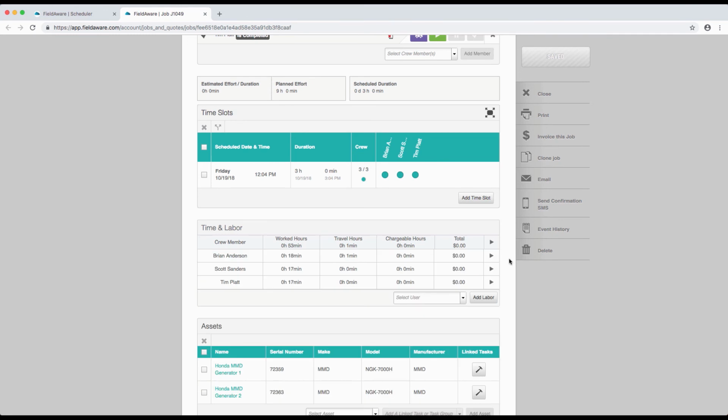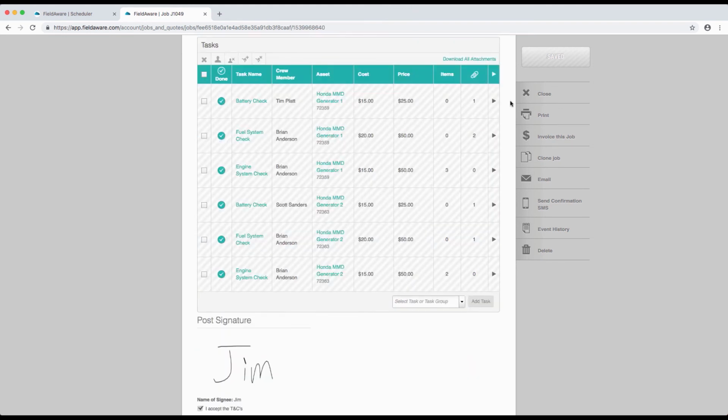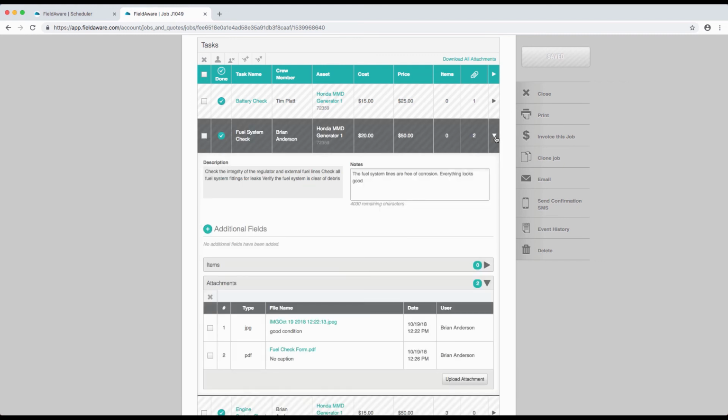As a manager, I also want to see what was done on the job and making sure that not only was it done, but was it done correctly. Viewing the task list after the job is done will show us which tasks were completed, the notes that were captured by the technician, and any other notes, photos, or forms that were filled out, and finally, at the very bottom, the customer signature. Let's take a look inside of a completed task.